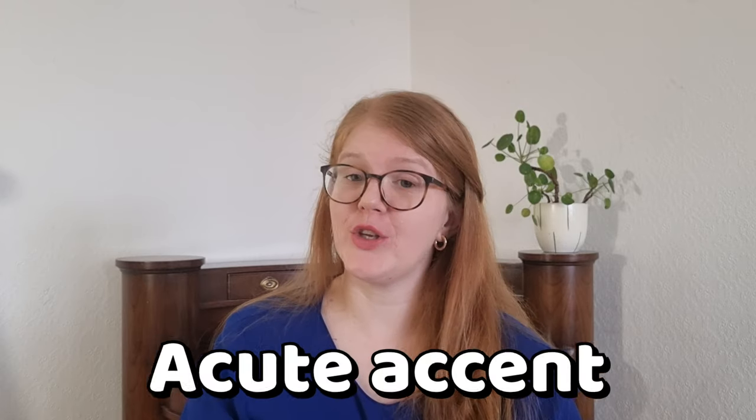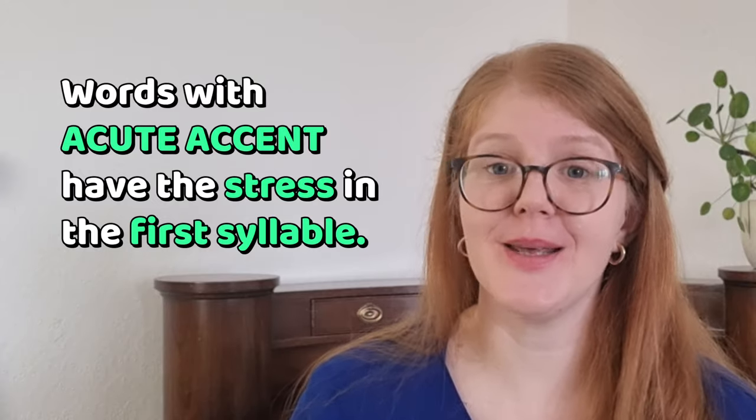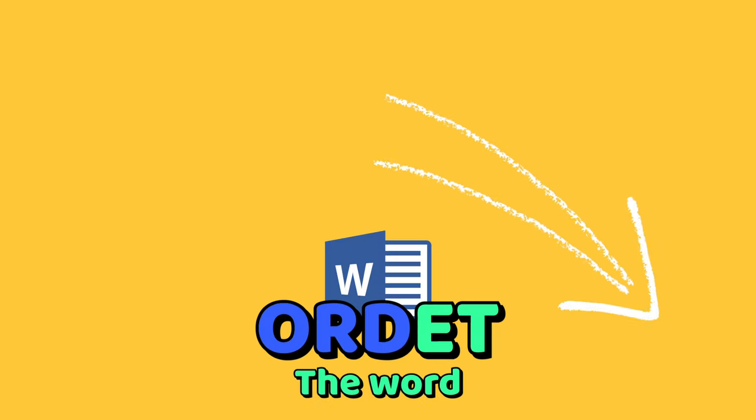So back again to the acute accent. Words with this have the stress in the first syllable like we said. Like in these words. Anden, tomten, ordet, kommer. And in general, most words work like this in Swedish.